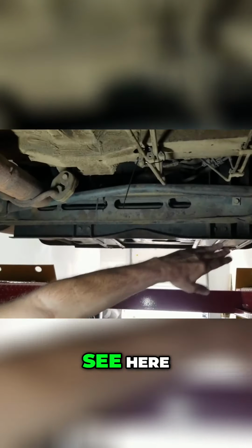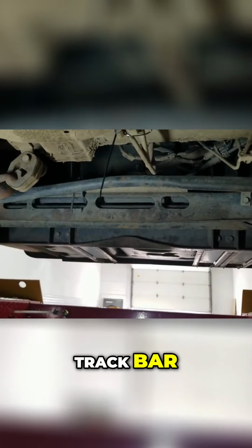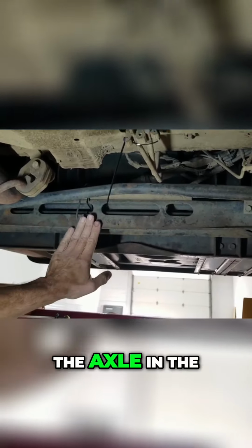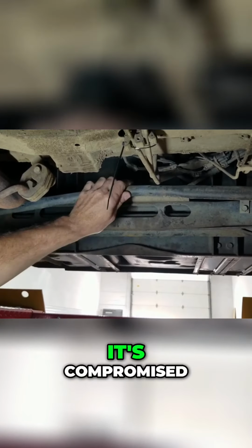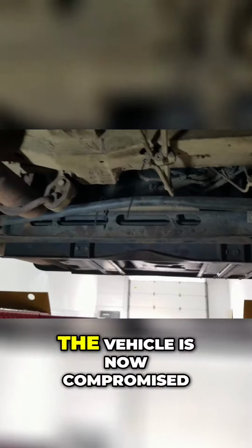All right, Doug, show me what you see here. We have a bent track bar, and what this bar does is it locates the axle in the proper place underneath the body. Once it's been bent, it's compromised. Okay, and the safety of the vehicle is now compromised.